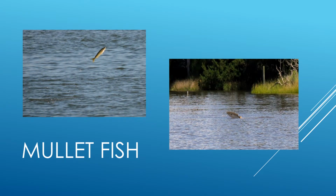We had the opportunity to get off the tram bus and walk across the pier and see a bunch of mullet fish jumping. They are thick fish and no one knows exactly why they continuously jump. They are very low on the food chain, which means they are primary prey for many predatory species.